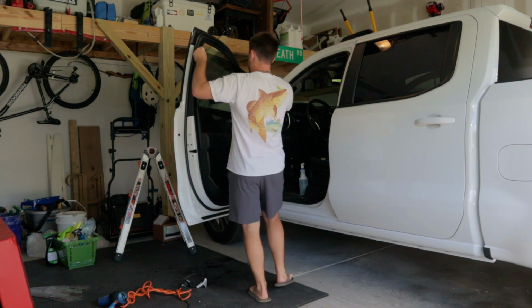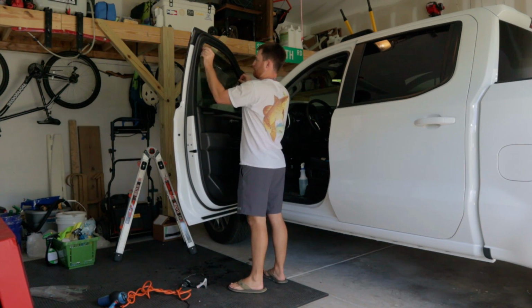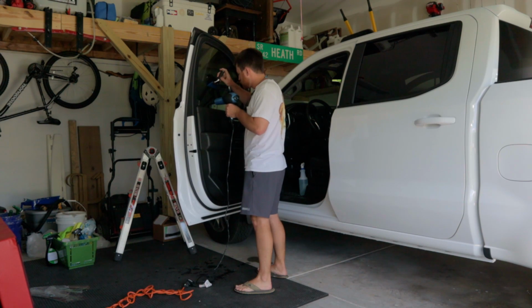So I tinted all of these, and these on my truck are actually 20%. So on the front two windows is 20%. I also put 20 on the back, but it's 20 on top of the factory tint, so it's a little bit darker. And this is just right. You can still see in the vehicle. It's not too dark where I can't drive at night. I don't have to roll the windows down to be able to see.